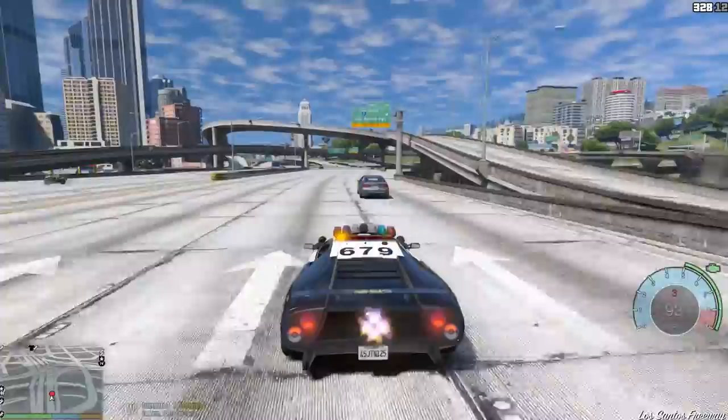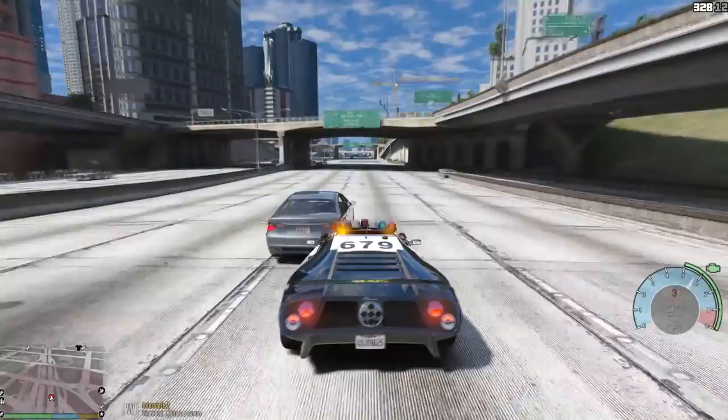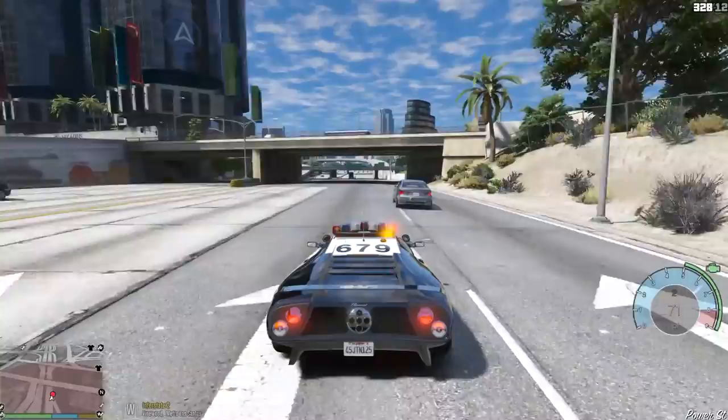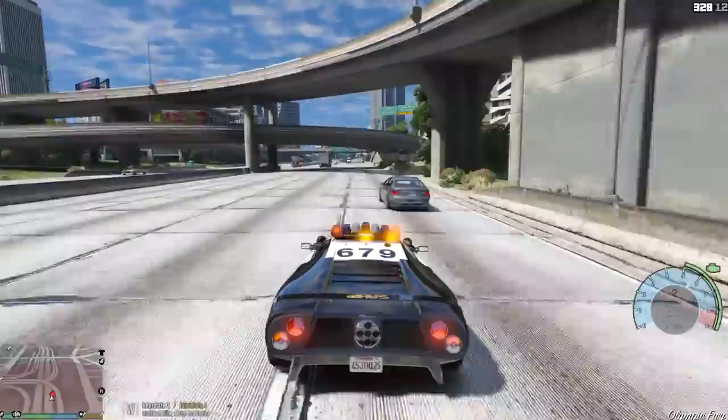We don't need any backup today simply because we literally have the fastest police vehicle in the game. I'm so happy I found this one. This is going to be one of my favorites. Also, are you stopping now? Pull over, dude. Come on, man. You're not going to get away. What I was going to say, there are other versions of the Infernus. There's one undercover and other agencies available as well. So we may try those in later episodes.